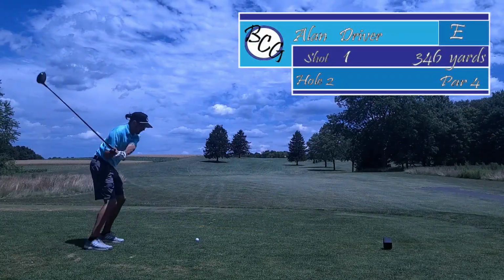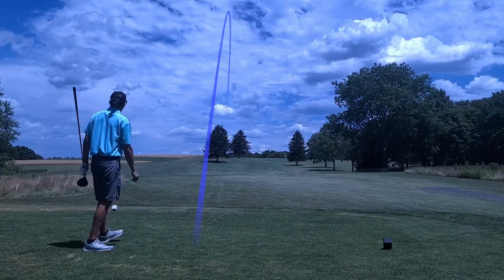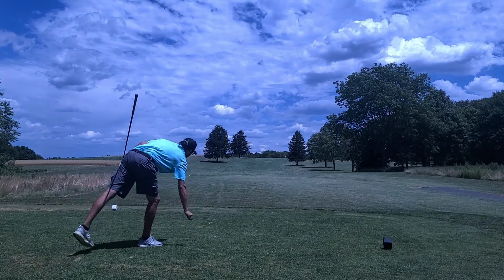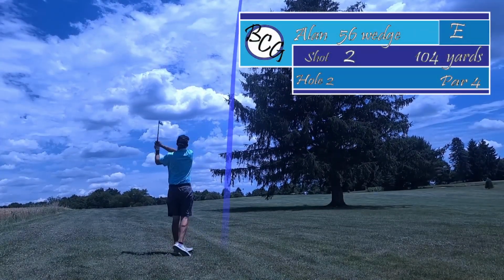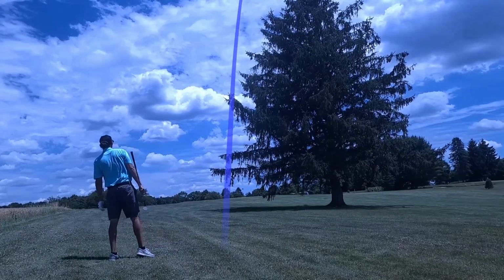The second hole is a 346-yard par 4, where I hit a good drive that stays straight and finds the left rough. 104 yards is what I have left, and a pushed 56-degree wedge leaves me down on the front of the green with a long putt ahead. After just missing the birdie, I pull my par putt, leading to the first 3 wiggle of the day and the first bogey.